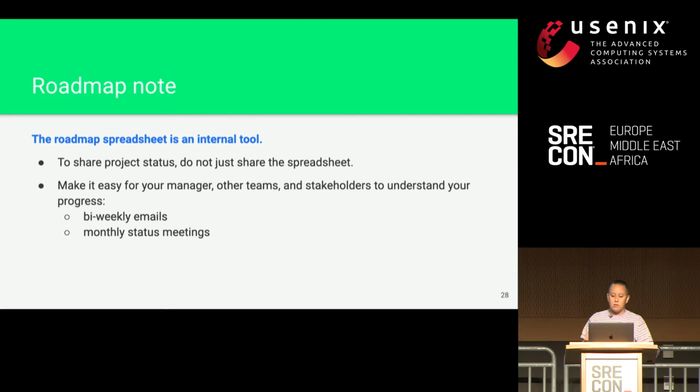All right, and one last note, the roadmap is an internal tool. Don't just email the roadmap out to your boss's boss and be like, this is the status. Because communication is not just about giving people information, it's about helping people understand what you're trying to say. So instead, write a biweekly email. And you'll know the statuses because you'll be referencing your roadmap as you write that email, but package the message nicely. Don't just email out the roadmap.